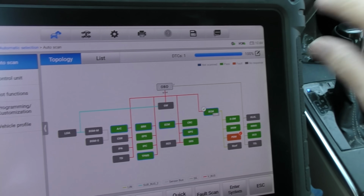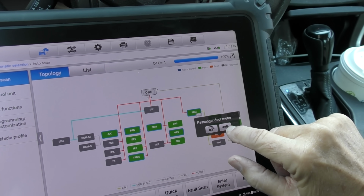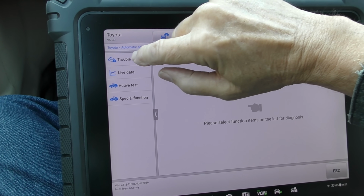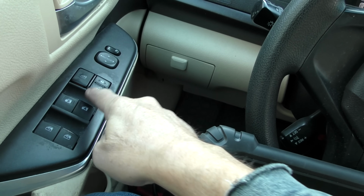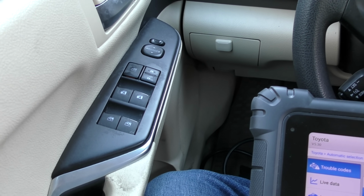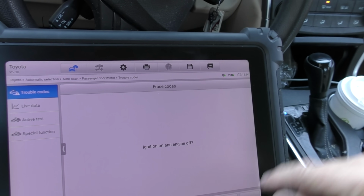They're not hard codes because they all went green. And there's one more. Passenger door motor. Let's see what that trouble code is. Window switch fault. Yeah, sometimes you pull on them too hard and you get a fault, but they all work, so we'll erase that too. So there's no serious codes at all.